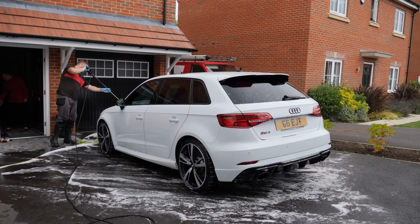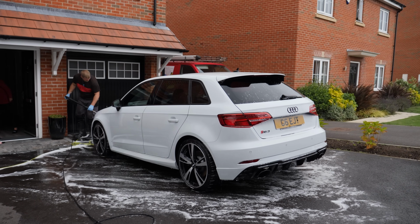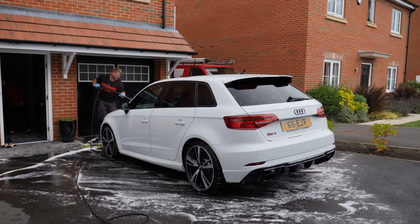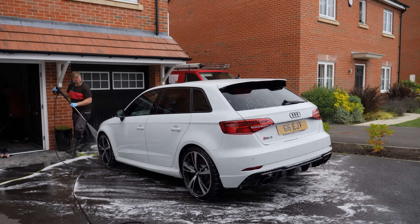It's actually really interesting listening to the level of detail that goes into cleaning the car properly. And you pay for a £5 hand wash, you get a £5 hand wash.